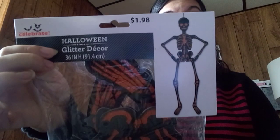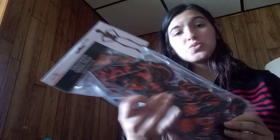And the rest of the stuff I got is stuff to decorate the doors and the windows. I got a skeleton. This is an orange and black skeleton. This was only $1.98, so this is only $2. It's just one that you hang up. You could hang him up, but he's in pieces. So that'll be cool. I'm probably going to put that on one of our doors.